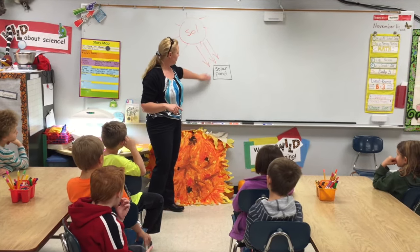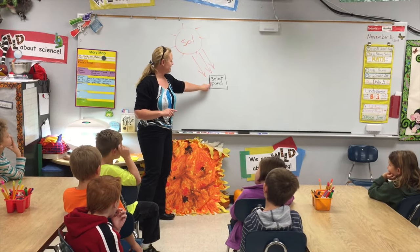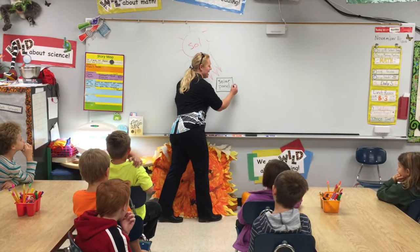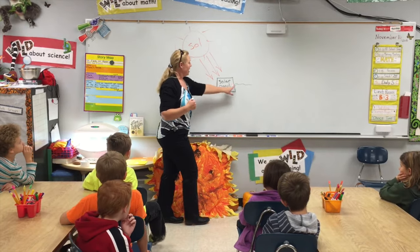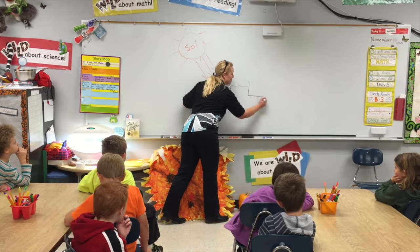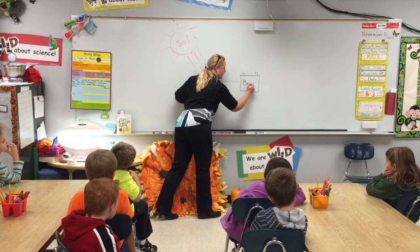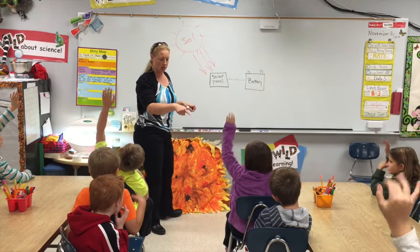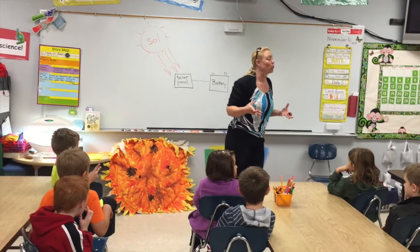So, the solar panel is on the barn. Sunshine hits it, and the solar panel takes that sun energy and starts turning it into electricity that we can use. A little wire sends it through to a battery. What's a battery? What does that do? It collects the... Right on. It collects the energy. It stores the energy.